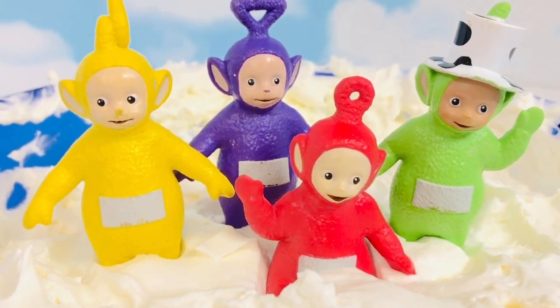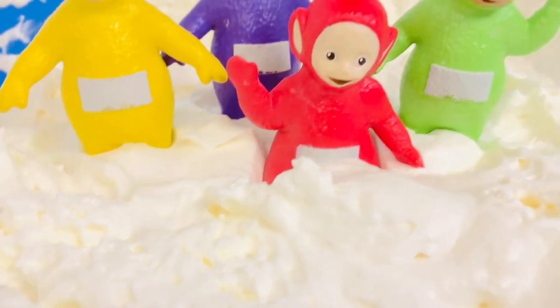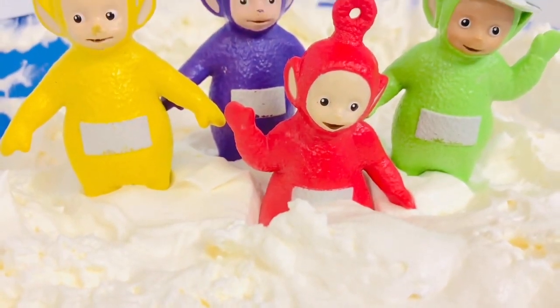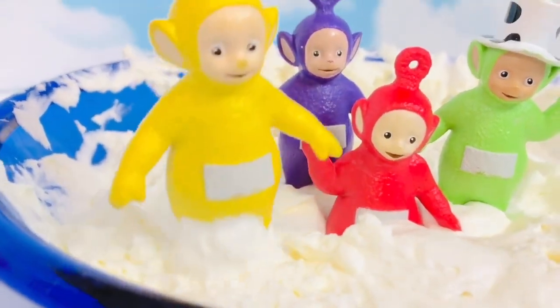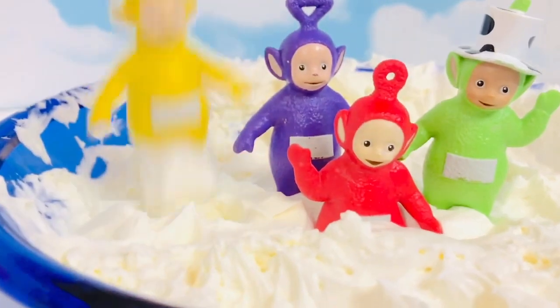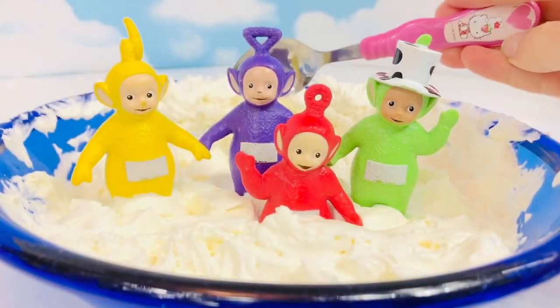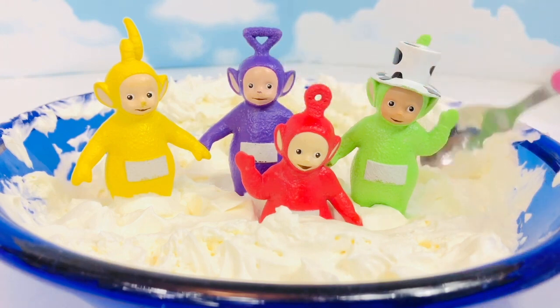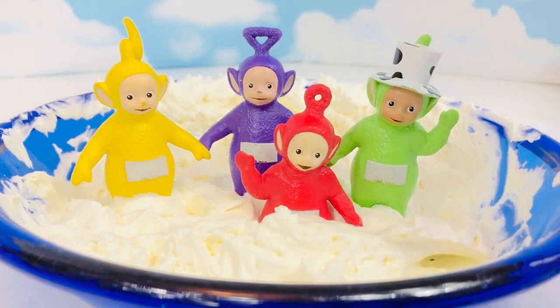We are with the Teletubbies and they are having fun with whipping cream. It's a fun way to play and it's easy to clean up. Lala loves to jump in the whipping cream. Woo! Yay! How about we try and cover our Teletubbies using our Hello Kitty spoon and the whipping cream. Let's see if I have enough to completely bury them.